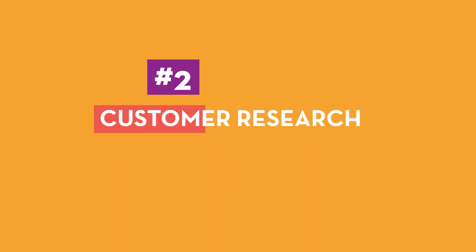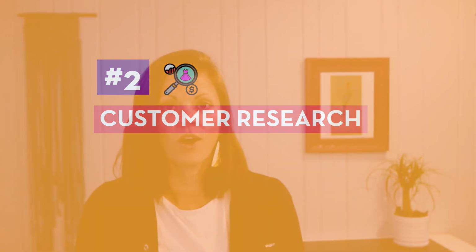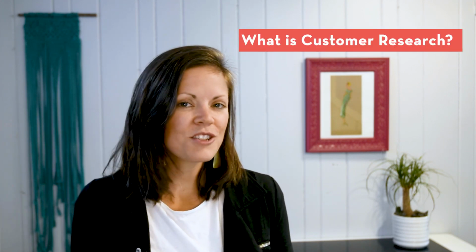Number 2, do customer research and get to know your target market. A great idea isn't enough, even if it does solve a need in the market. You have to test it to make sure it will sell. Customer research will save you a ton of time and money to make sure you don't create a product that no one wants to buy. It's pretty unsexy, but it's the best way to refine your idea before you spend a ton of money on your clothing line. So what is customer research?